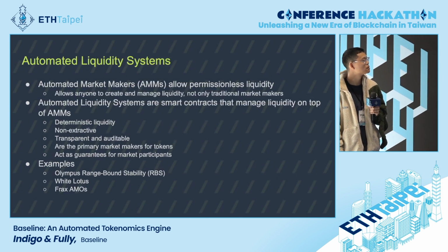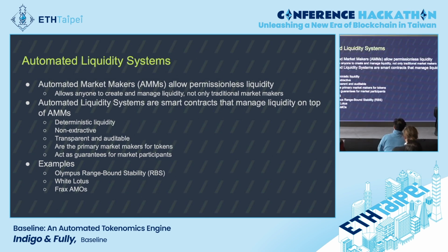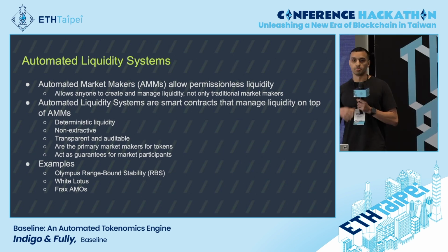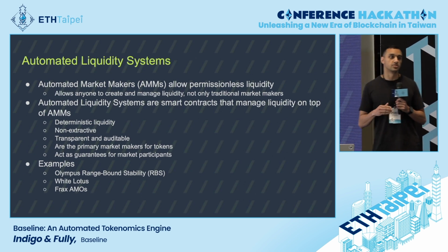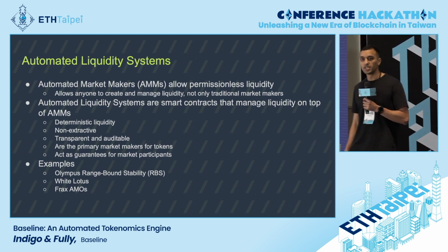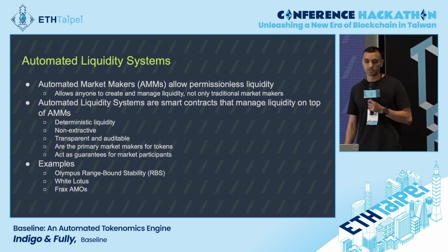So that brings us next to automated market makers. As we do in crypto, we generally replace old financial institutions with things that can be automated and are permissionless. In our case, for market makers, we've created things called automated market makers, and you know these popular protocols like Uniswap. These are very simple market makers that make it permissionless and open for anyone to be market makers for tokens. They can provide liquidity as they please.